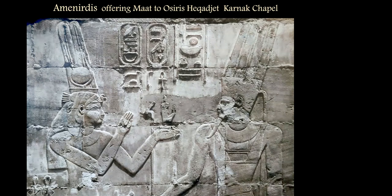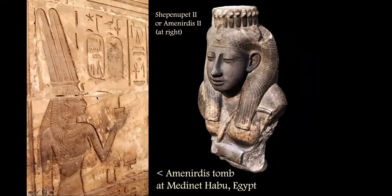But here she is with Maat in her hand, the symbol of divine law and truth, facing some king or another in the chapel built by him at Karnak. So she installs Shepenwepet II. And that's who we're looking at for sure here. They're not sure if this one is her or Amenirdas II.